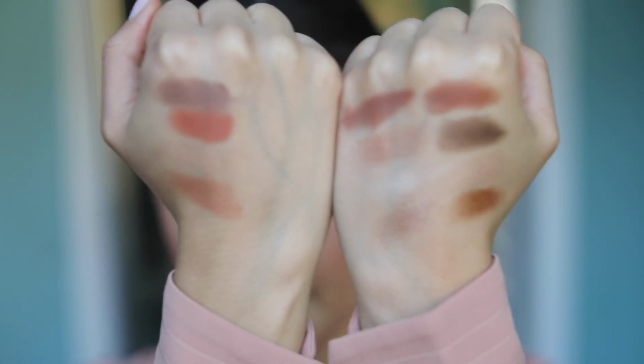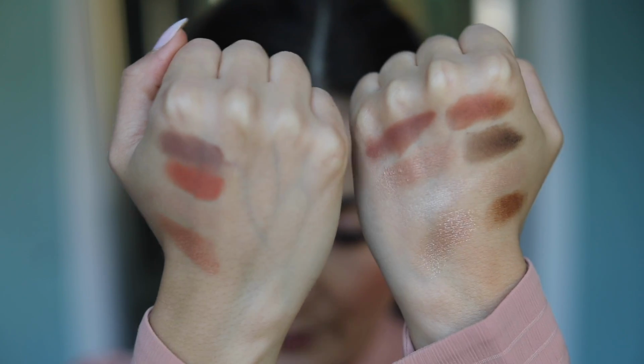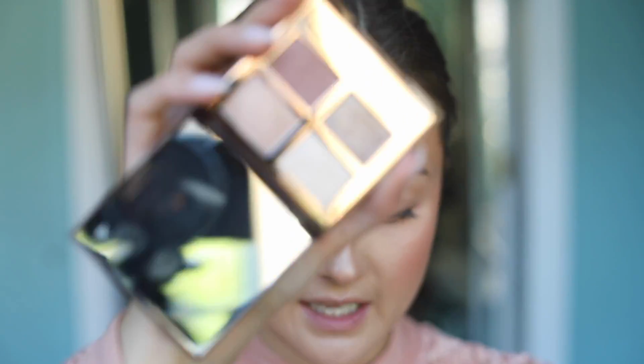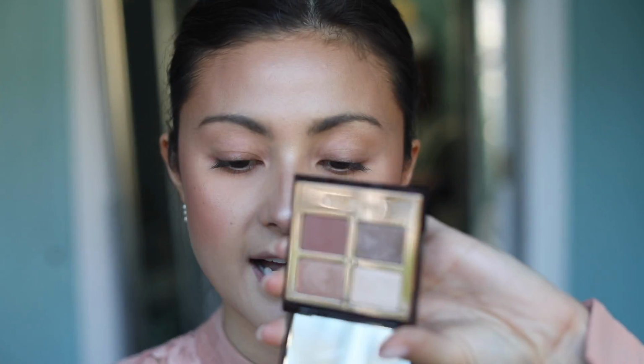In terms of the difference in the palettes, you have ones that are really day to night, and ones, this is the most subtle of all of them, which weirdly, when you look at it in the palette, doesn't really tell you that. So Exaggerize is definitely the most subtle. So today I'm going to use Exaggerize because I think it's a more universal palette that you guys will be able to use day and night, and it suits more skin tones.